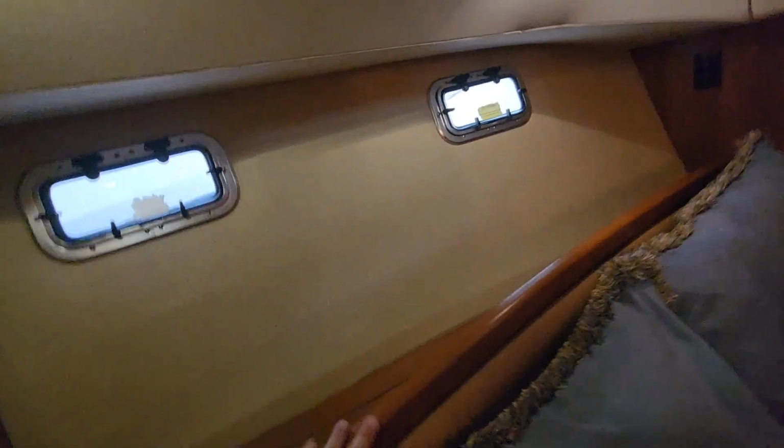So nice headboard. They've put storage behind there. Vanity, some nice lights, cedar lined storage closet, hanging locker on that side. Oops, if I turn on that light. And then more bins along there.